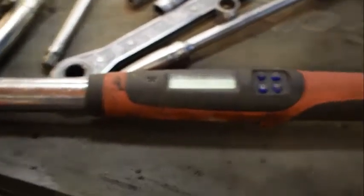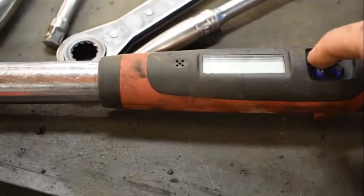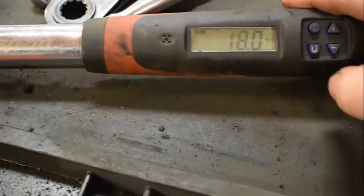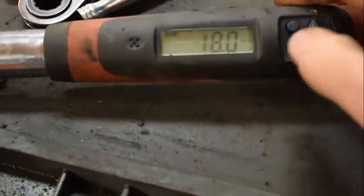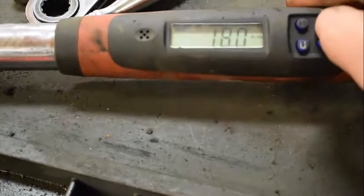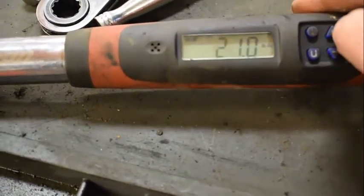Zoom out, zoom in, zoom out, whatever that direction is. Cool. So, if I turn it on, if you look in the corner over here, it says pound-feet currently, and it's in 18. If you don't want it in Newton meters, you hit this U button here. I'm just going to hit up arrow, and I'm going to stop at about 20 just for fun.